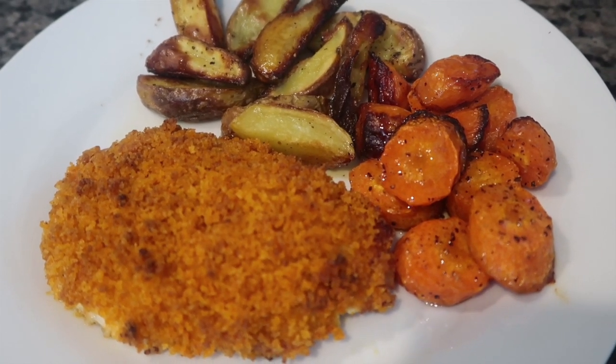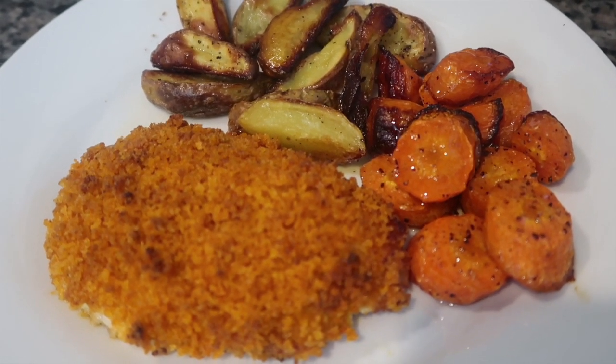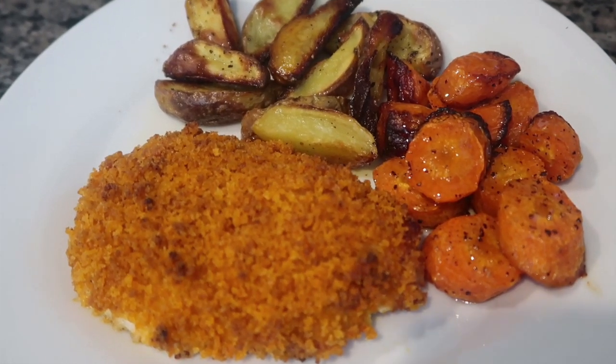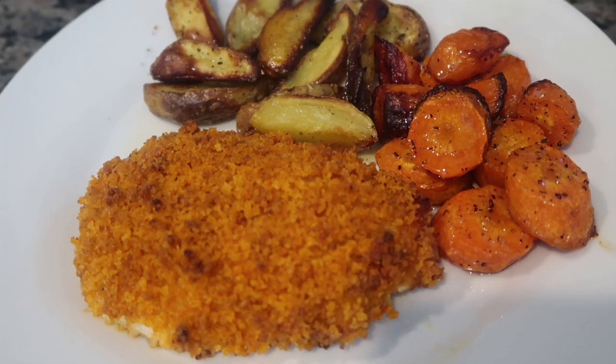The chicken was juicy and it had great flavor. Of course, Jake dunked his chicken into extra ranch, but I put the carrots on the side and the potatoes on the side, and he ate that day, and then he had the rest for lunch the next day. But this was a super easy meal, you guys, and look how minimal the ingredients are.